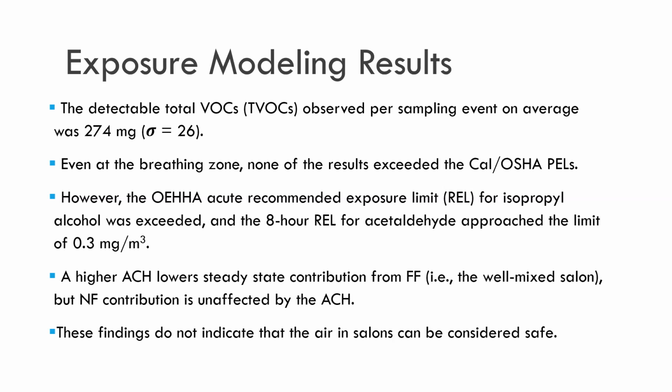And we also found that a higher air change rate in the salon, like having increased ventilation, opening doors and windows, helps a lot with reducing concentrations in the far field, or the salon, but it doesn't really do much to help with concentration in the near field. So this suggests that really the most helpful way to reduce salon exposures would be local exhaust ventilation placed directly where the manicure is happening to kind of soak up all of those breathing zone exposures.